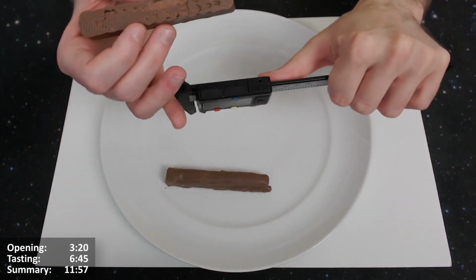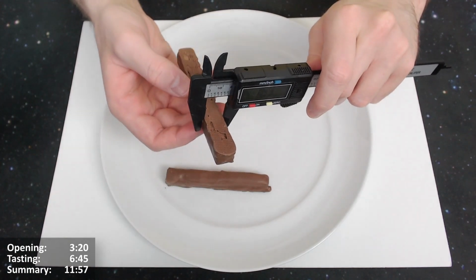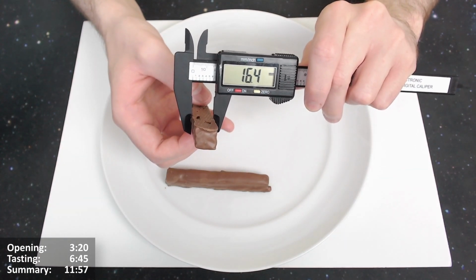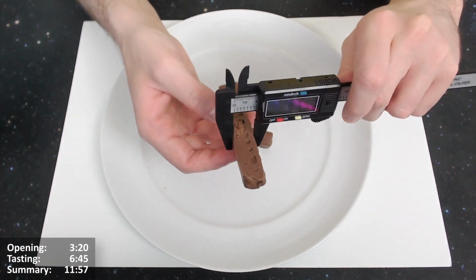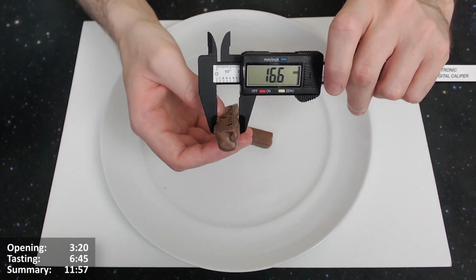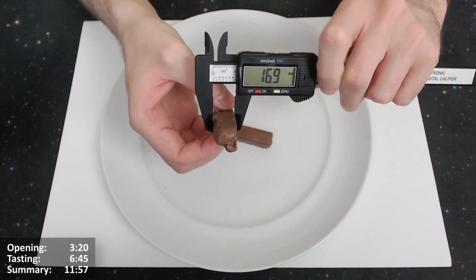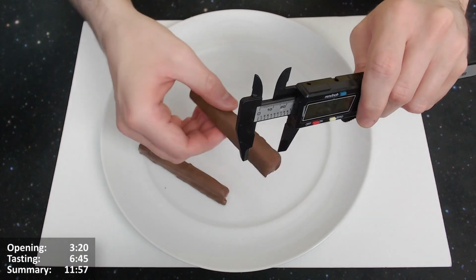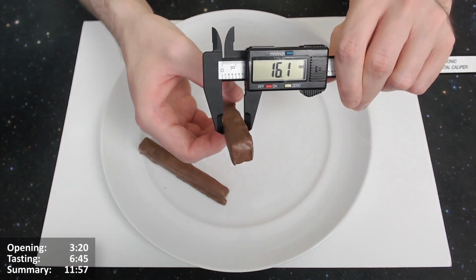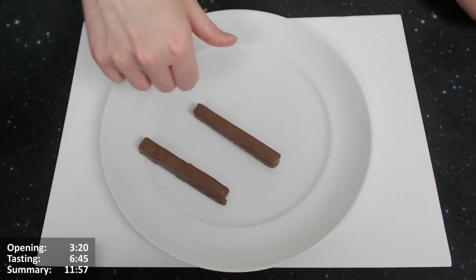Okay, let's do the width as well. Again, it's a bit knobbly. 1.6. Just do the other one for completeness. About 1.7, so not too bad. And height, 1.7. 1.6, so it can depend. There's a bit of variance there, but there we go.